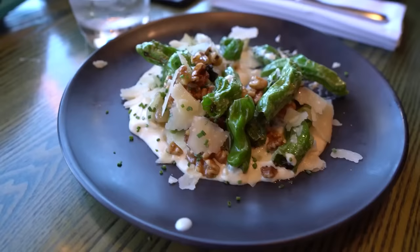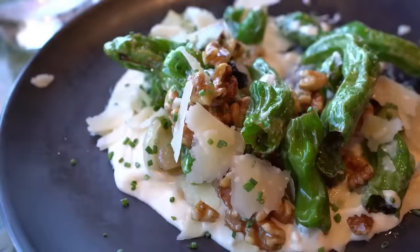Well, we see our pikes out there. Perfect. Now, these are a little different shishito peppers than we're used to. It's got a lot of fun things on there. I can almost taste that Parmesan. It's got walnuts in there, a nice glaze with those, and Vidalia onions.